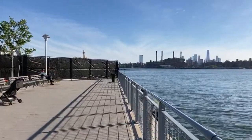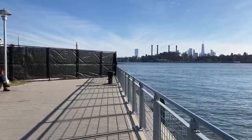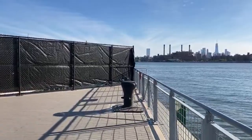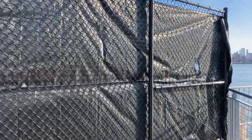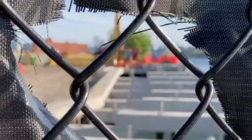So here, I guess they're still doing construction. Let me see if there's a way we can look around and see what's going on there. Let's see. There's some holes in this tarp. Where are they building? Oh, look, folks. They're still constructing it. The focus is a little bit off, but you can see it's a construction site over there, and they're going to extend this waterfront.